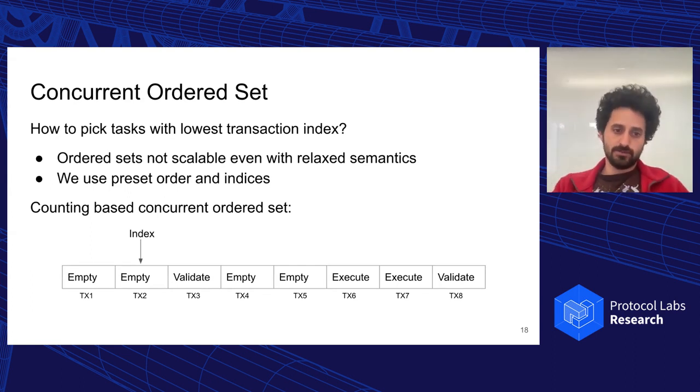In order to do it, we have a vector, an array. Each slot in the array corresponds to a transaction and represents whether the transaction needs to be revalidated or re-executed. We also keep one index, an atomic variable, which is a lower bound on a slot in which a transaction needs to be revalidated or re-executed. To pick a task, a thread comes and performs a fetch-and-add on the index. It takes the value back, reads the appropriate slot and sees what is there. If it's empty, there is nothing to do with this transaction, so it does fetch-and-add on the index again. In this example, it sees that there is a transaction to validate, so it takes the task and validates it.